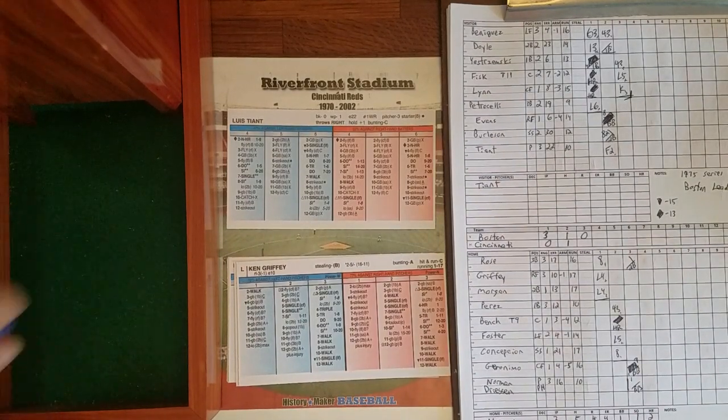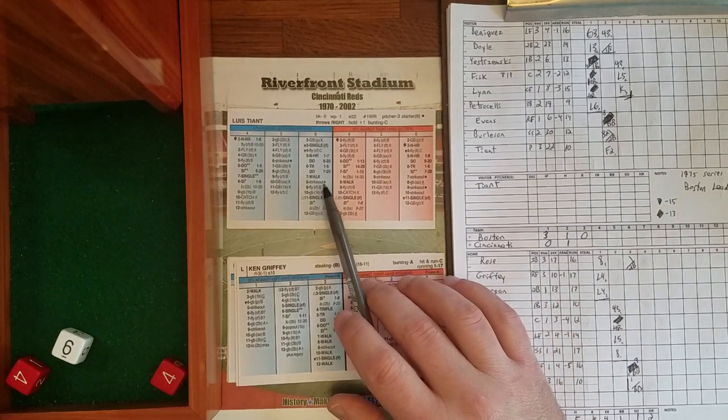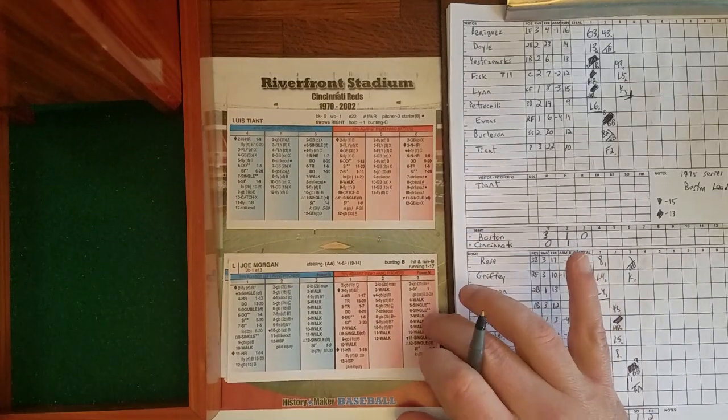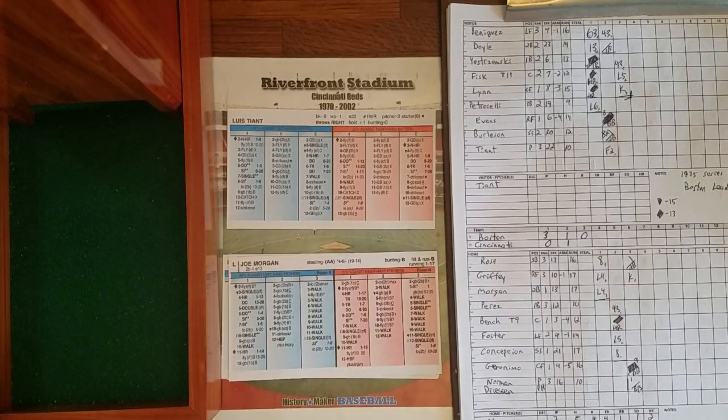As Griffey steps to the plate, Tiant can use a strikeout big time. 6-8, and he gets it right here, right on cue. He gets the strikeout. Struck him out, 1 away. So now here's Little Joe. They're still going to play back because they don't want to give up a hit through the infield that'll tie the game. Nothing for Little Joe.